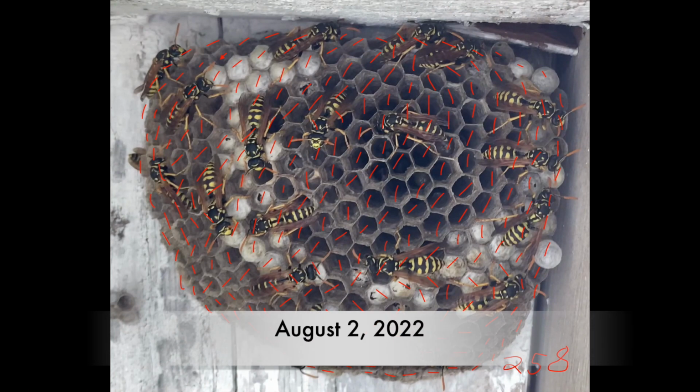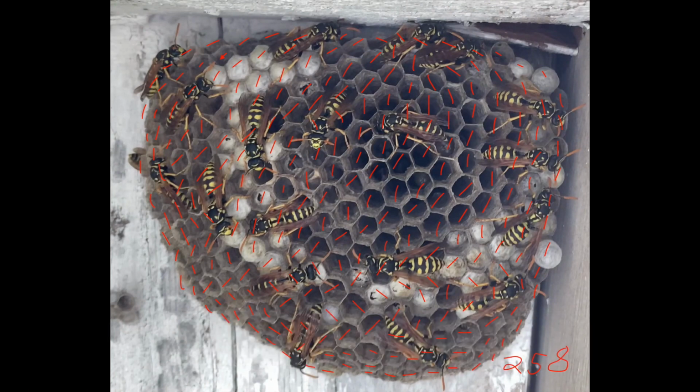We'll jump ahead a little bit to August 2nd of 2022, and here you see a cell count visible of 258 cells, which is quite large now compared to what we've seen throughout the rest of the series. There's probably more than that, but from this angle that's all we could see.